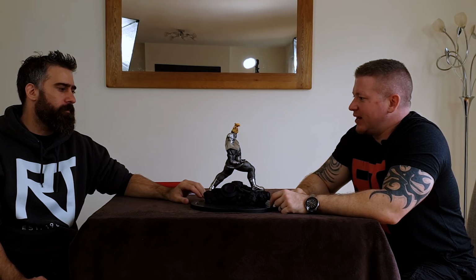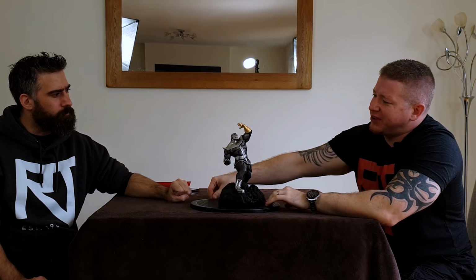It's just really good. Do you think the pose blocks his face too much? I do a little bit, yeah. I think it's quite an agonising pose, which I kind of like, because the whole thing with Thanos is the internal struggle. And I think if you pose it the right way, it's quite hard though, because head on like that, you either get the face or the gauntlet. You can't have the face and the gauntlet.